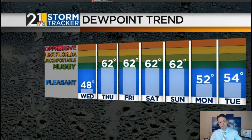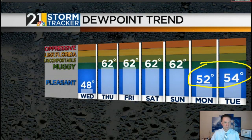All right, one more day with dew points down in the upper 40s, lower 50s, and then some changes starting Thursday and taking us right through the weekend. Not sure I buy necessarily the reduction in dew points just yet on our modeling for early next week. I kind of still suspect it's pretty muggy Monday and into Tuesday as well.